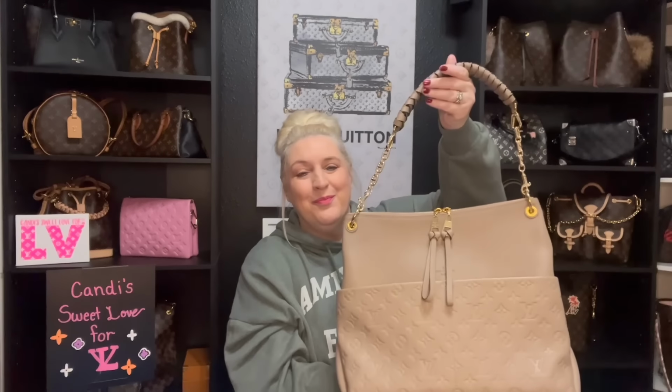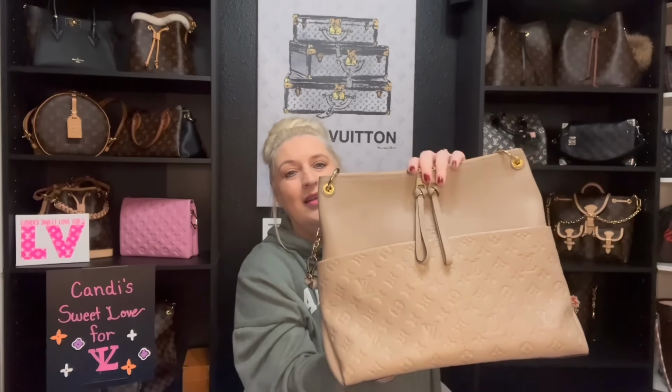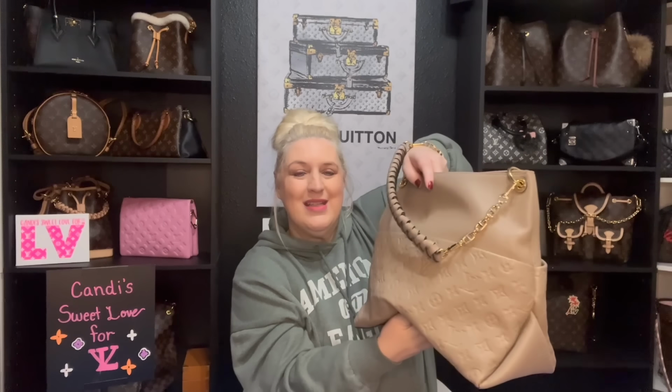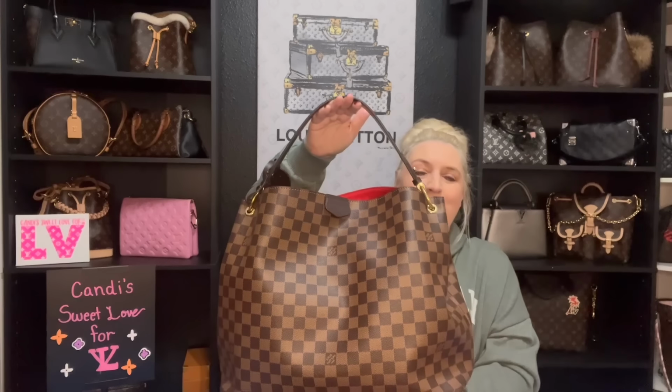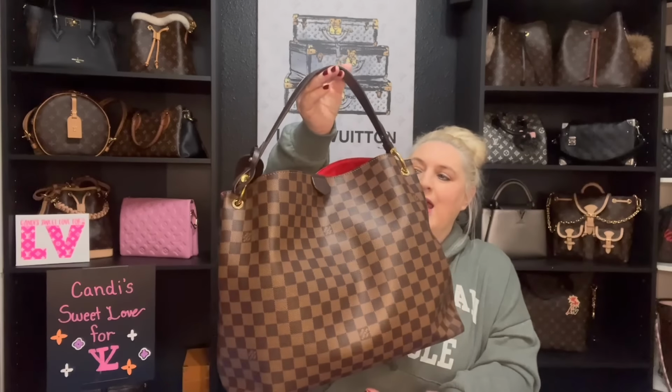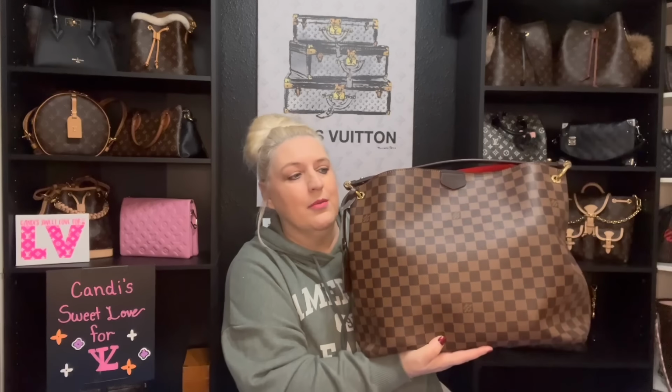All right, so bag number 4 is the Meta Hobo bag in the Turtle Dove Empreinte calfskin leather. Okay, my next bag is the Graceful MM in the Damier Azur. They do have this bag in the PM size. And even that size is a pretty decent size. But to me, the Graceful MMs are a larger bag.